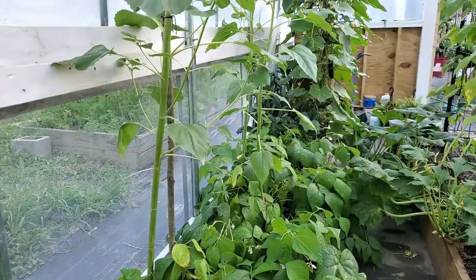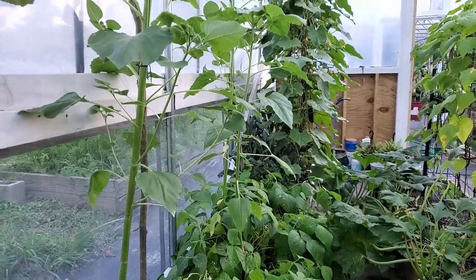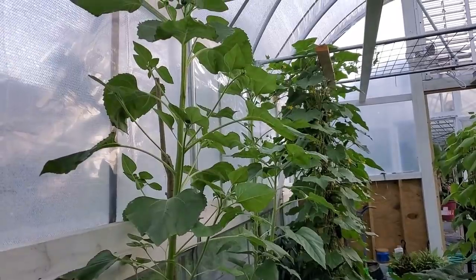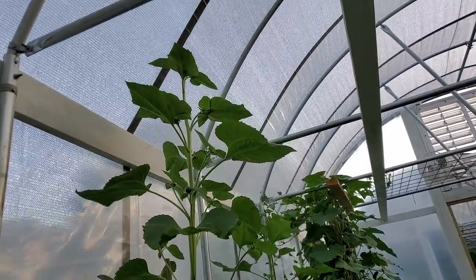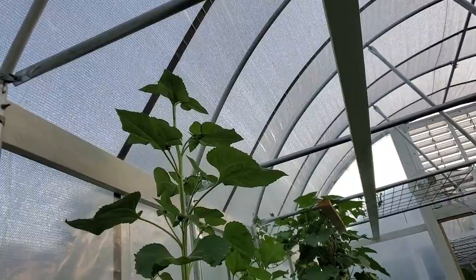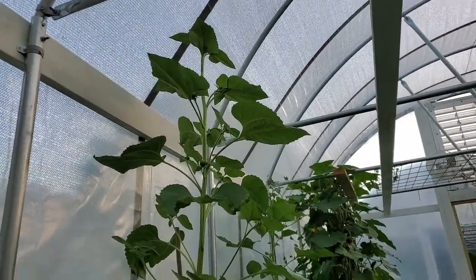Now I have volunteer sunflowers. These things, there's about one, two, three of them. Look at this. This is supposed to be the little small sunflowers from Hoss Tools that get 5 to 6 feet tall. They're almost 9 foot tall right now in the greenhouse, that one is, and still going. Danny's gonna tie it over this way and let it go some.